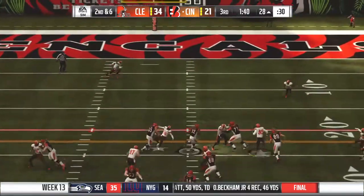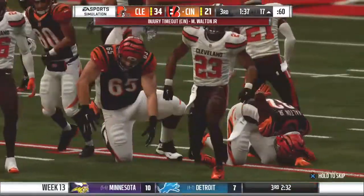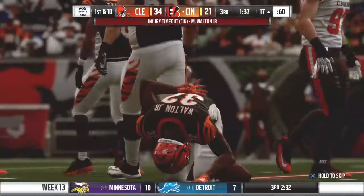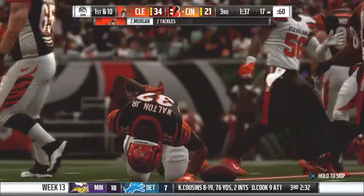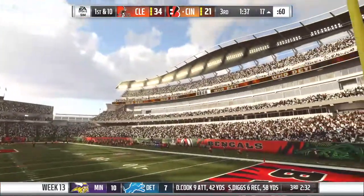They'll run it now out of the gun. And inside the 20 before he's brought down. Now after that last play, there's a Bengal down on the field. While the trainers take a look, we'll step aside.